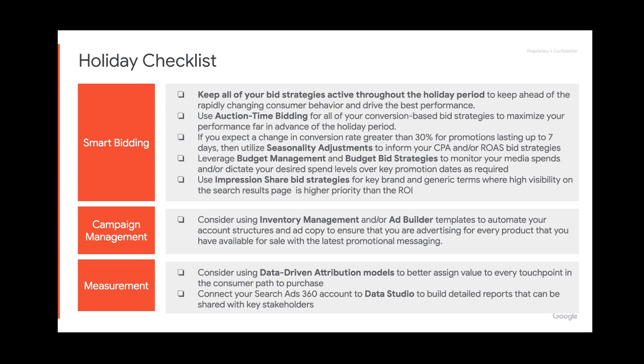Leverage your budget management and budget bid strategies to monitor those media spends. And if high visibility is key for you, ensure you're using impression share bid strategies for key brand and generic terms. When it comes to campaign management, consider using inventory management if you're looking to automate the entire process from campaign creation, ad groups, keywords, and ads. Or alternatively, if you're only looking to launch a whole bunch of promotional ads or ads at scale, use the ad builder templates to automate those structures.